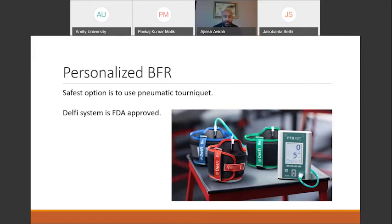So I will show you the device. I have it with me. I brought it from my clinic. These are the tourniquets, much similar to what they use in the OR, operation room.